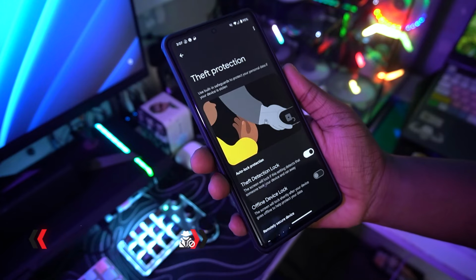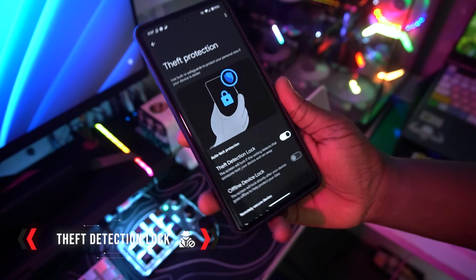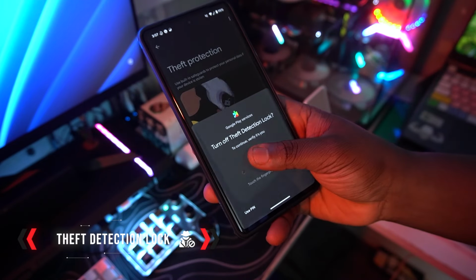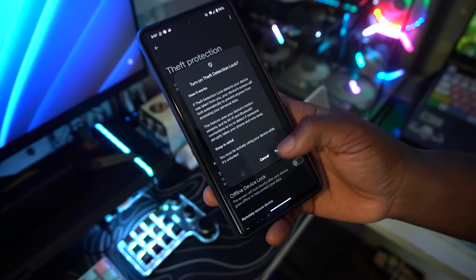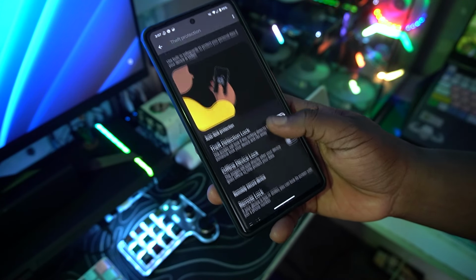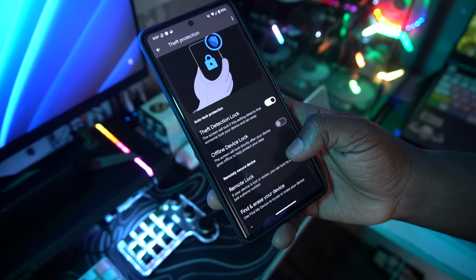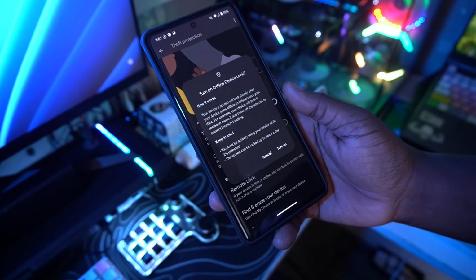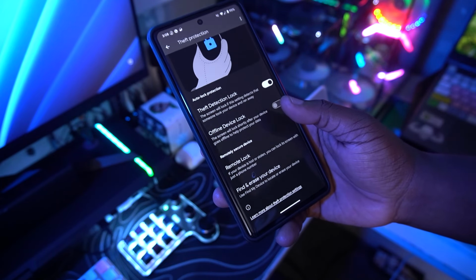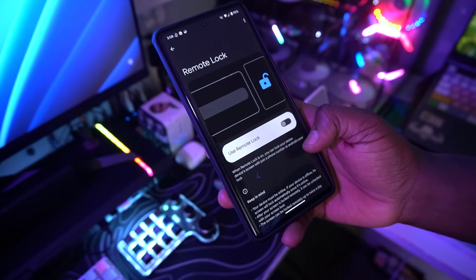Our first feature on the list is called theft detection lock. This uses AI to help keep your data safe if your phone senses someone has snatched it and is trying to run, bike or drive away. It will automatically lock your device, and you can also use remote lock to quickly lock down your device from any device using your phone number and a simple security check. These features are now available for most Android 10 devices and Android 15 too, which is quite impressive.